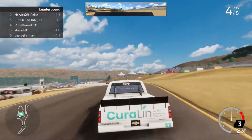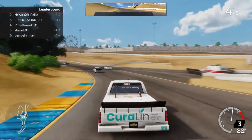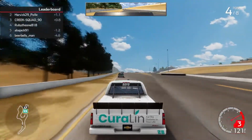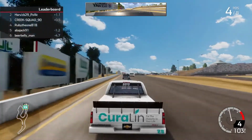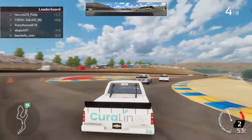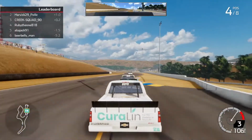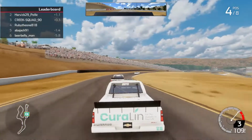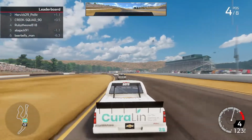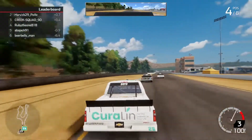We got a new leader. Scotty Jr. is your leader, actually. My bad on that, but Scotty Jr. is your new leader. Second and third place are fighting for it while Scotty Jr. takes off. Scotty Jr. is doing pretty good here in the race so far, and second place is trying to catch back up. Creek Squad is trying to get caught up a little bit. I believe he's in third place.